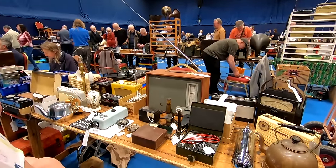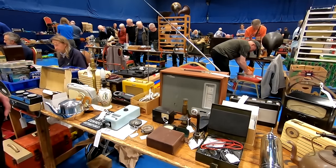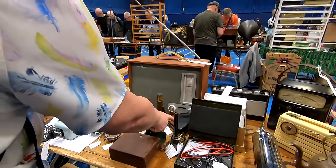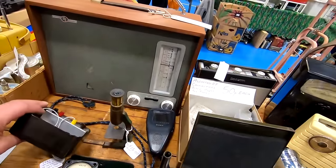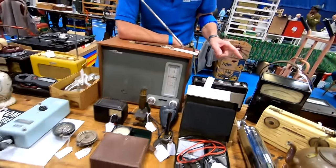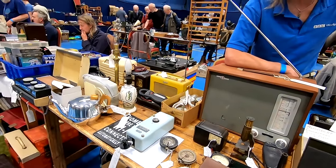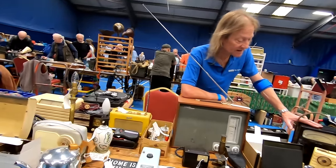Yeah, it is. £10, that's all. This one. That's a weird one. Yeah. No, it's like a Christmas set. It's quite an early meter. It's a GEC Select Test D3. The movement's perfect. The cutout works well. And I cleaned the cutout contacts.